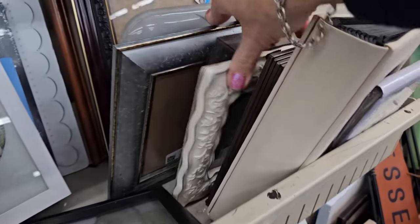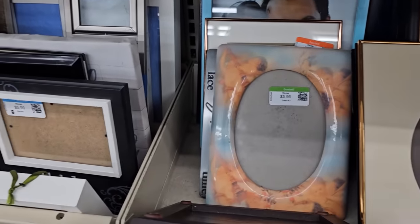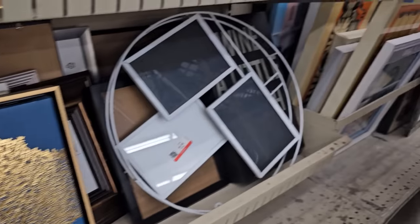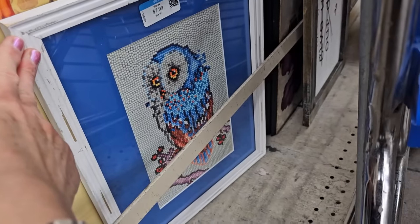Lots of different pieces for all tastes, styles, and sizes. Just having a look through. A little chef tile there, a bit damaged. Wall decor. Lots and lots of artwork. It's a bead owl.